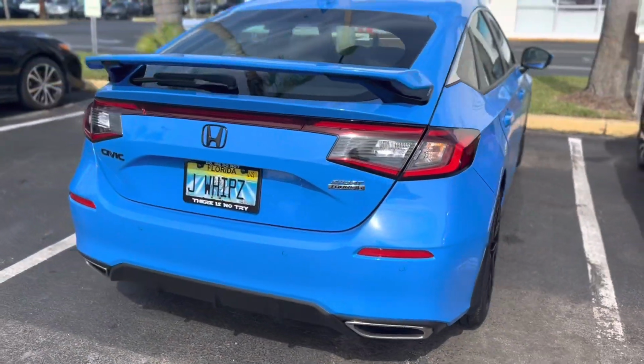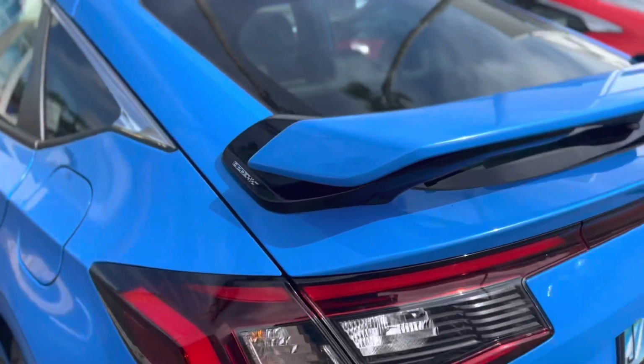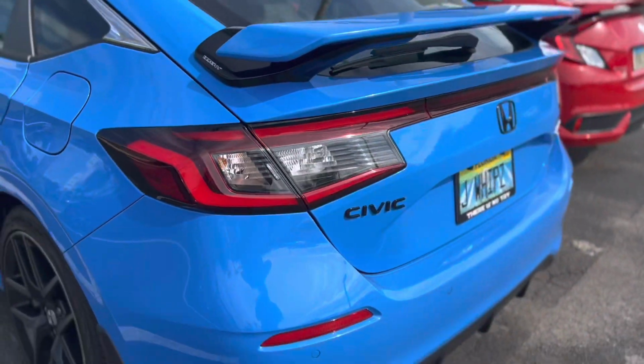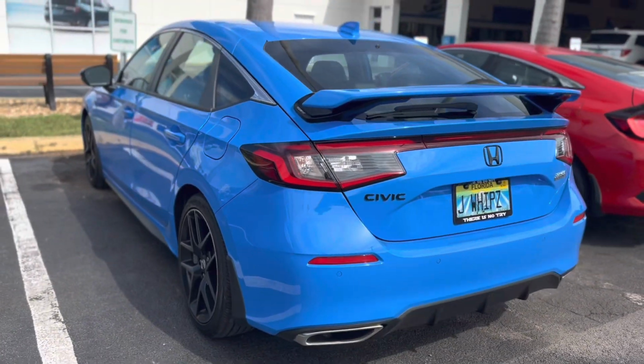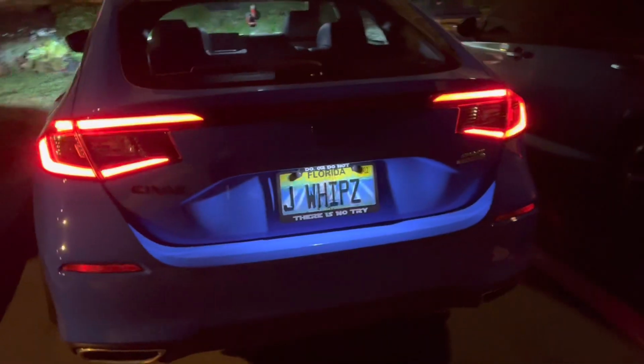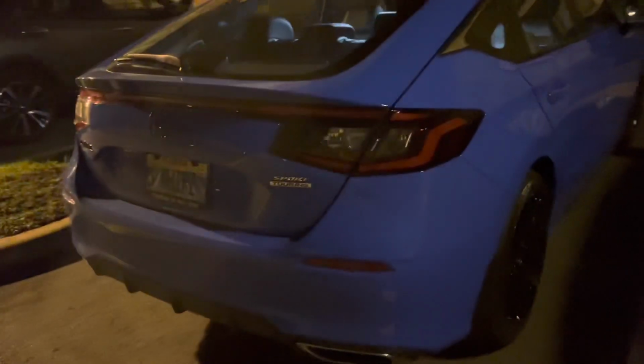This is a look at it when I first got it installed right here. So a little close up here on the HPD logo. I think I'm gonna get another logo that goes in the bottom. Here's a look at the lights at night. When you press the brakes, the middle light lights up as well.